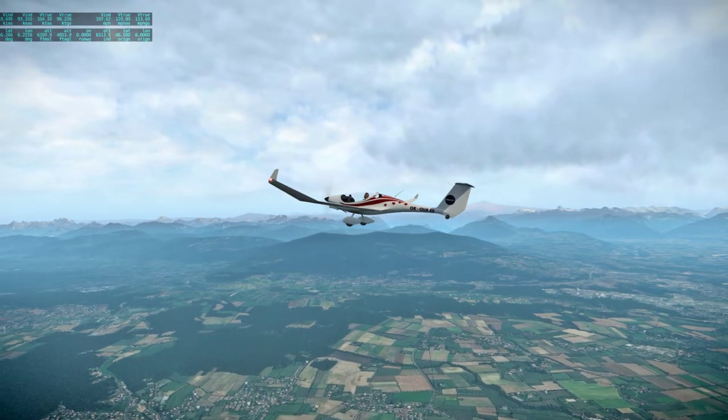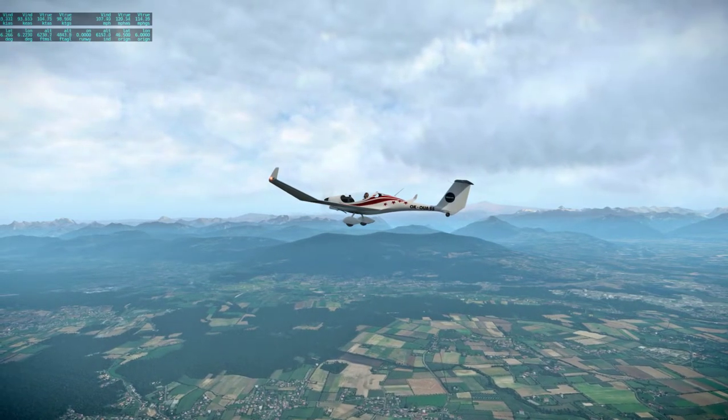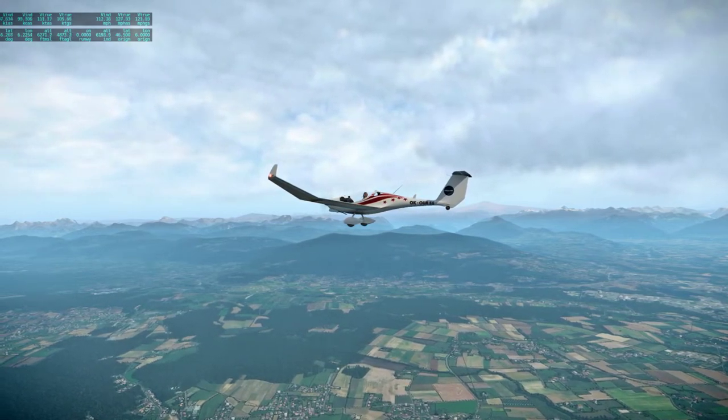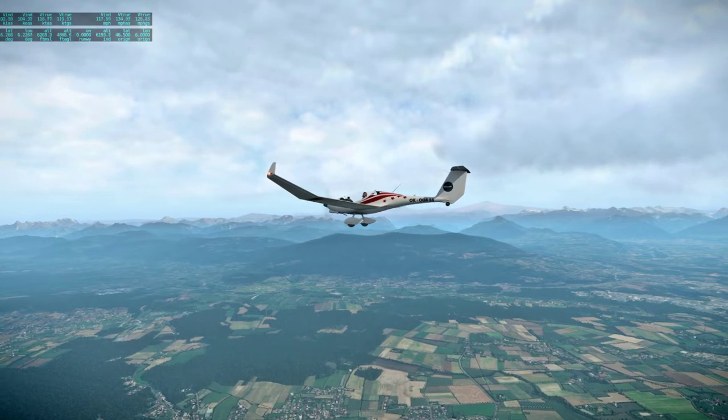Well, the Wikipedia page says its cruise speed is 130 knots. Oh, that's affirmative. So I'm going to push the throttle all the way up and see.